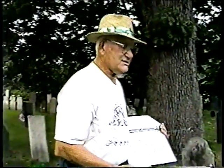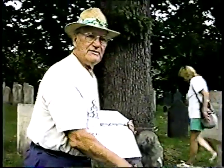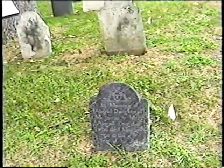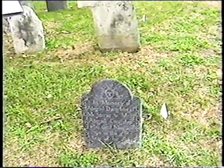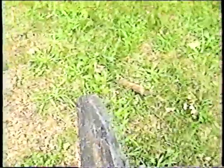One of the interesting things about slate is it took a long time to lay down, and the consequence is that often other materials got in between it, and oftentimes when you see it parting, it parts right on a fault line. And probably it's clay or ash or something of this nature. But this is the earliest stone that we have in the cemetery, 1790.